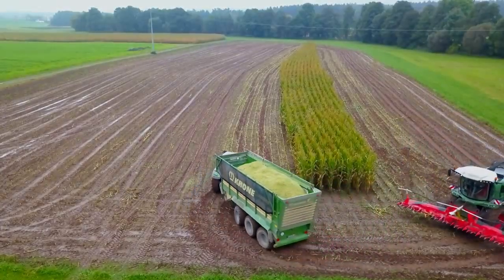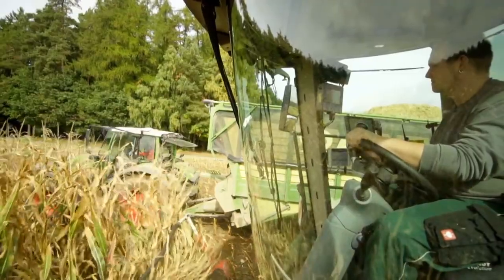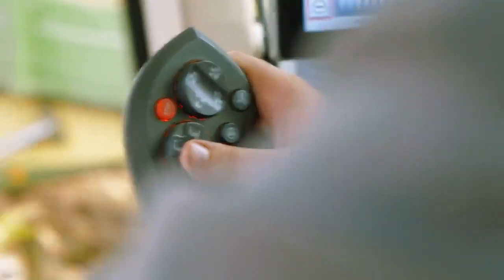The shredder and the tractors are fitted with ultra-modern technology, like GPS. The positioning system is mainly used during sowing, when centimeter accuracy is called for in order to make optimum use of the arable area.